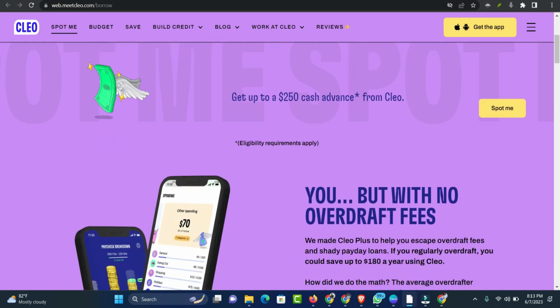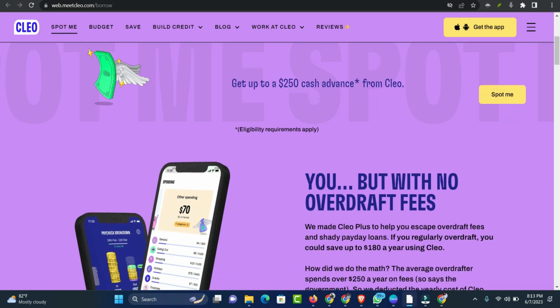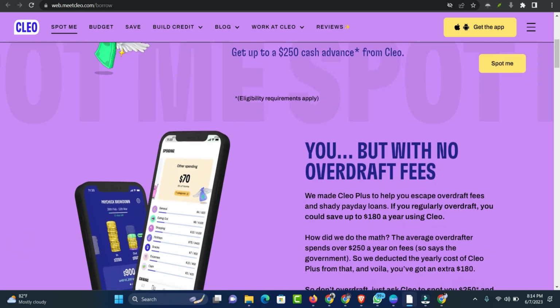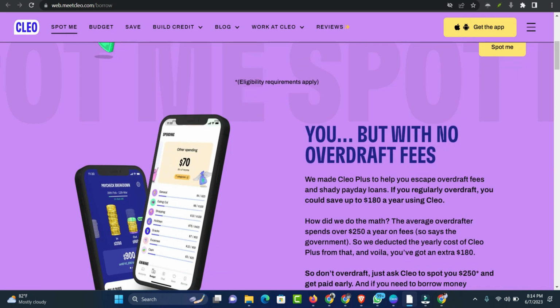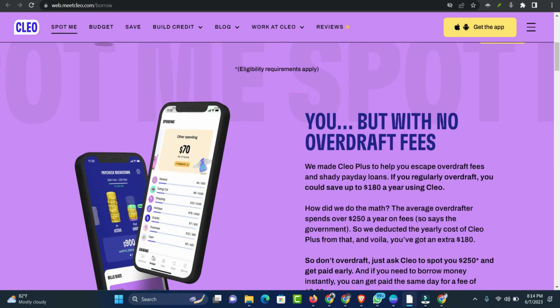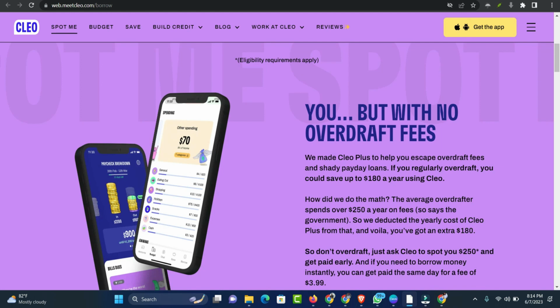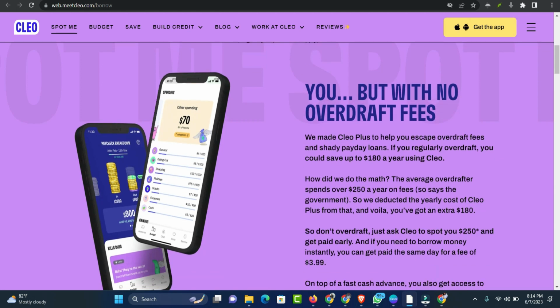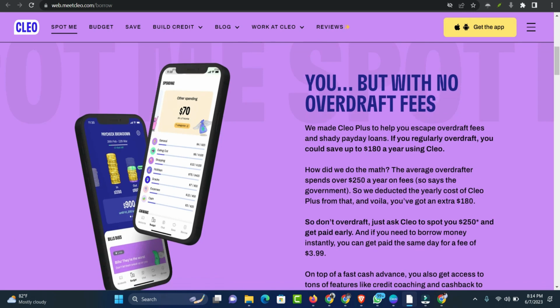This feature requires no credit check and no proof of regular income, and you pay no interest on the money you borrow. Salary advance isn't included with the free version of the Clio app. It's available only as part of the Clio Plus and Clio Builder accounts, which come with monthly fees. However, these accounts also provide other perks.